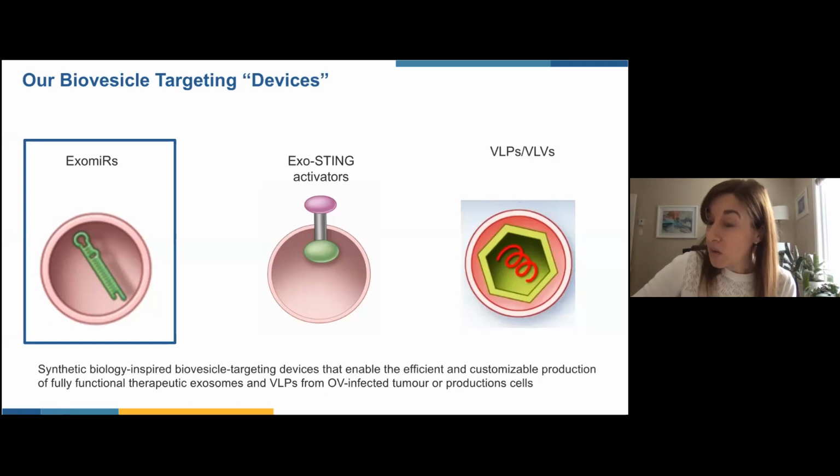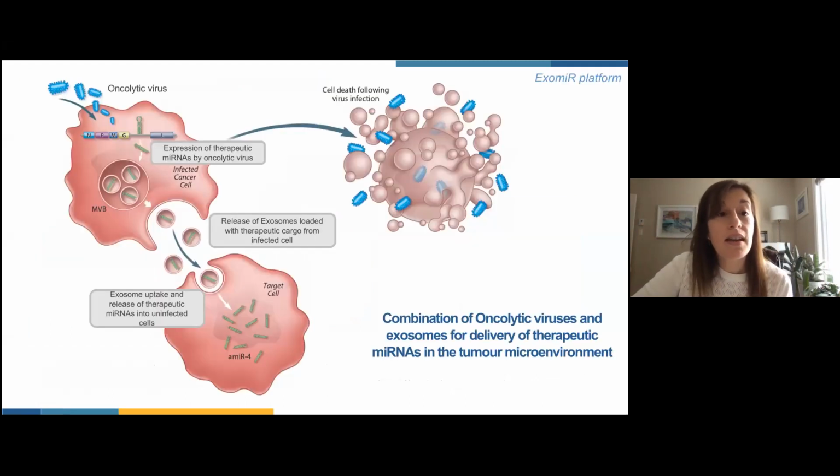So the first example is these exosomes. And in order to do this, we go back to our platform and we adapt it for expression of different microRNAs, therapeutic microRNAs. In this case, we have oncolytic viruses that will express a therapeutic microRNA. And that therapeutic microRNA is built in a cassette that is enriched in exosomes. That microRNA is particularly enriched and shuttled to these vesicles that then will be taken up by different cancer cells in the tumor microenvironment and play the therapeutic role that we expect. So this is the overview of the platform.